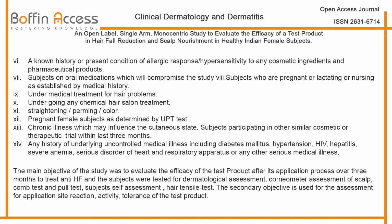The main objective of the study was to evaluate the efficacy of the test product after its application over 3 months to treat anti-HF, and the subjects were tested for dermatological assessment, corneometer assessment of scalp, comb test and pull test, subjects' self-assessment, hair tensile test. The secondary objective is the assessment of application site reaction, activity, and tolerance of the test product.